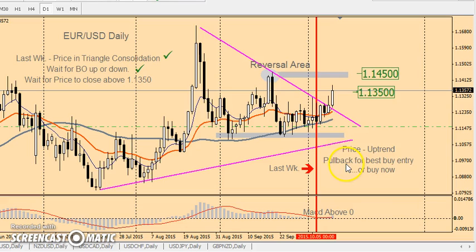And we're looking for a pullback, a bit of a pullback if you can, for the best buy entry. You can see that right here. When I say pullback, I mean just a wee bit, maybe to about this area. And if not, then you can take a buy trade. I'm pretty confident price is going to go higher because this last candle here was a warrior candle. It's a very strong momentum candle to the upside.